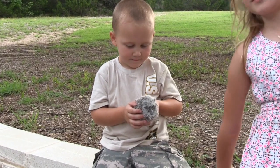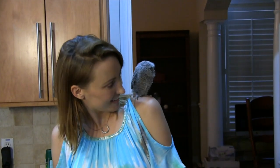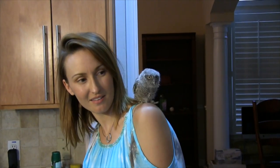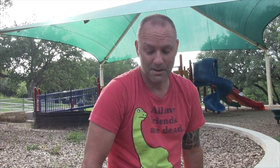What is that, Blake? That's my house. You would be the only person to find a little baby owl that had fallen out of its nest. What happened if I put it down? And you would be the person that I would want to find. What happened if I put it down, Mommy?